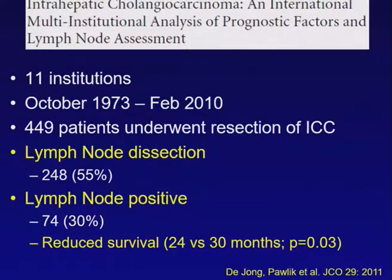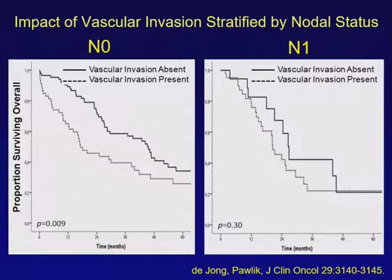But of the patients who underwent lymph node dissection, a third were positive, and when positive, it was associated with reduced survival. And the importance of lymph node involvement, as I told you, in the seventh edition was designated stage 4 disease, is seen here. As you can see, in patients who are considered N0 or lymph node negative on the left, you can see the importance of vascular invasion in the dashed line, where there's reduced survival compared to those who do not have vascular invasion. However, once the lymph nodes are involved, the importance of vascular invasion disappears.